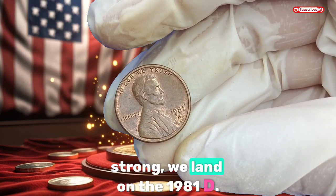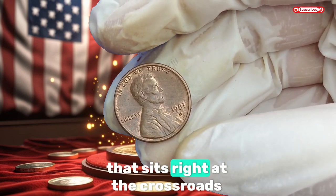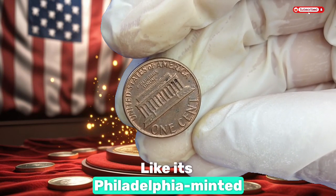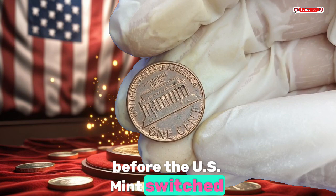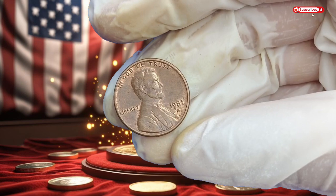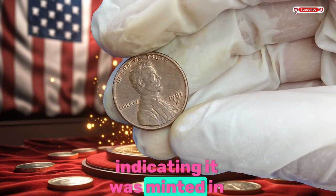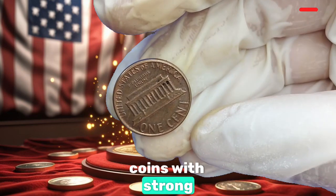Finishing strong, we land on the 1981 D Lincoln penny, a coin that sits right at the crossroads of two eras in U.S. coinage. Like its Philadelphia minted sibling, this penny was struck in the last full year before the U.S. Mint switched from heavy copper cents to lighter, zinc-based coins in 1982. But unlike the no-mint version, this one carries the D mint mark just below the date, indicating it was minted in Denver, a facility known for producing well-struck coins with strong details.